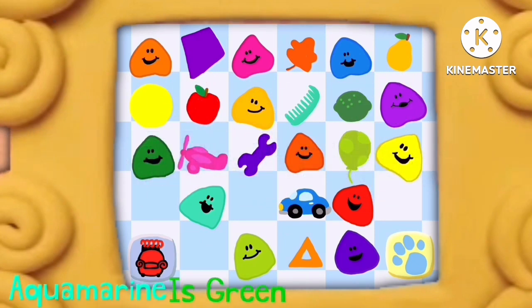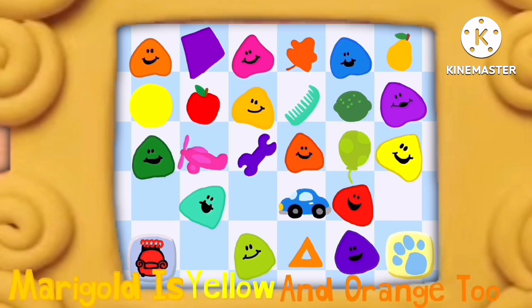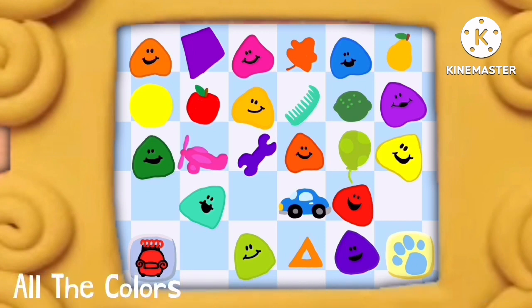Aquamarine is green plus blue. Mix yellow with green to get chartreuse. Marigold is yellow and orange too. You make a new color when you mix two. All the colors that we know live up in the rainbow.